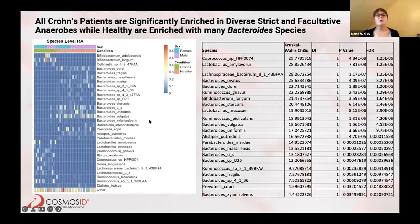We also ran a Kruskal-Wallis chi-squared test. So this is a non-parametric, essentially t-test to look at whether the relative abundance of these taxa are significantly different between the groups. And we also did an adjusted p-value, a false discovery rate here, since we're doing multiple tests at once. But what I'm showing you here are the taxa that were significantly different between healthy versus Crohn's. And we're seeing a lot of species that we would expect in a healthy gut: Coprococcus, Bacteroides, Allostypes to some extent, but then Lactobacillus amylivorus again is showing up here.